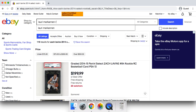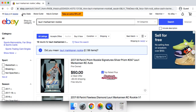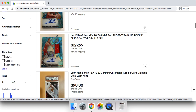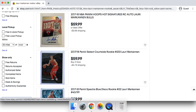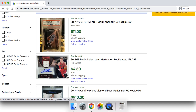And that is Lauri Markkanen's rookie cards in general, his Select, his Prism. Lauri Markkanen has reportedly said that he wants to play for a team other than the Bulls, and I think a change of scenery will be great for his stock. Firstly, anytime a player moves teams, we see their cards get a lot of momentum, especially from collectors of the new team who just got the player, who love to buy up the cards. There's just a lot of momentum going when a player joins a new team, and Lauri Markkanen is incredibly skilled for his size.